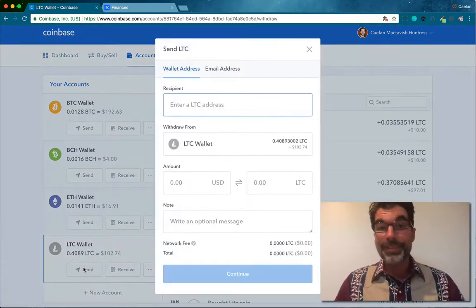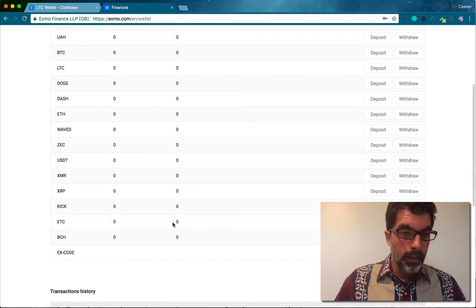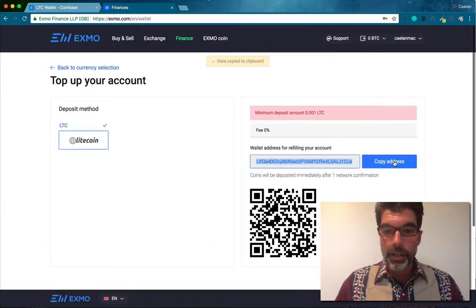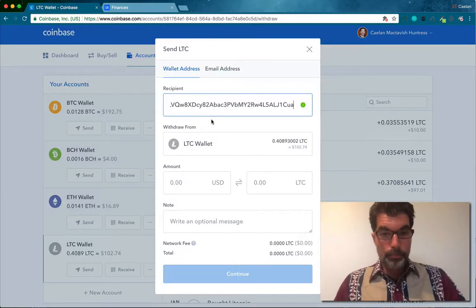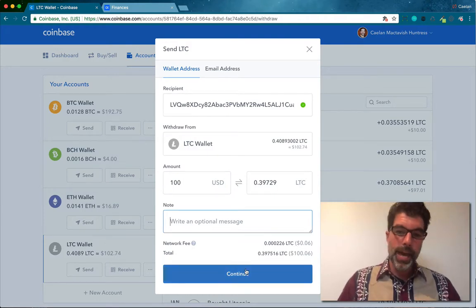Last thing I'm going to do is send some Litecoin. This is my favorite, but after seeing what Bitcoin Cash has done, that one might be my favorite after this. Let's see what Litecoin can do. I'm going to deposit to Litecoin, copy this address, paste it, and do $100 worth of Litecoin. 6 cents, look at that. Okay.